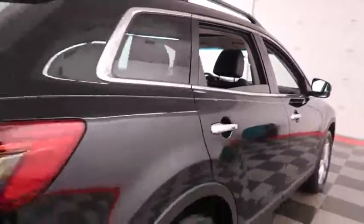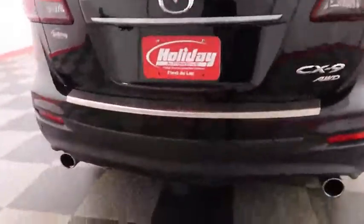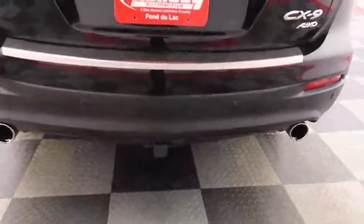We'll take a quick look down the passenger side. Coming back to the rear, you do have a trailer hitch. There are backup sensors, and you've also got a backup camera here.